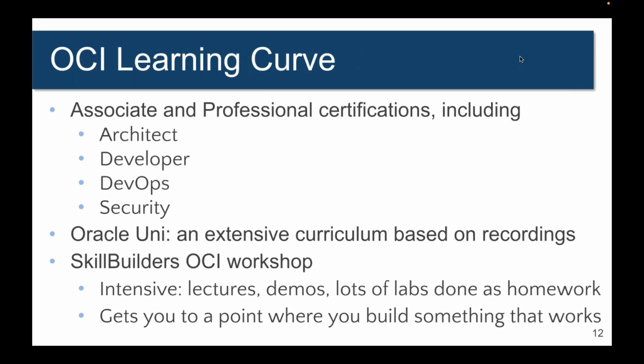OCI Learning Curve. Yes, I want to talk about this as well. When I first started working with OCI, like many people, I found that it was horrifically complicated. Even more so in generation 2, it has more facilities. At first sight, it's horribly complicated.